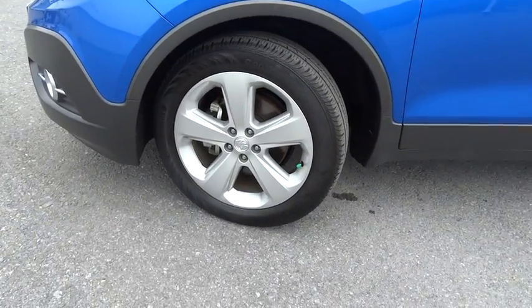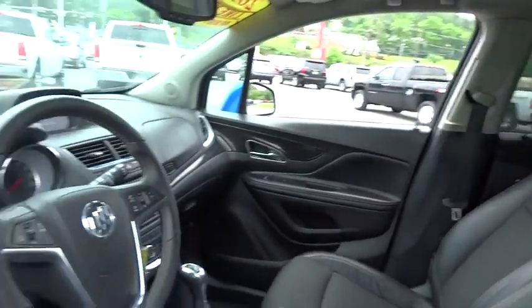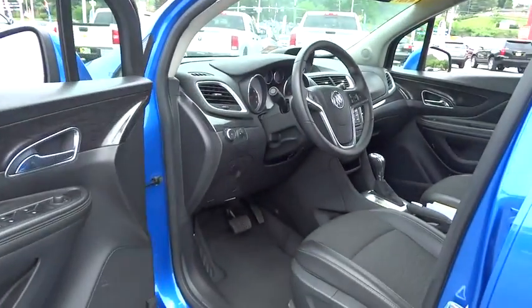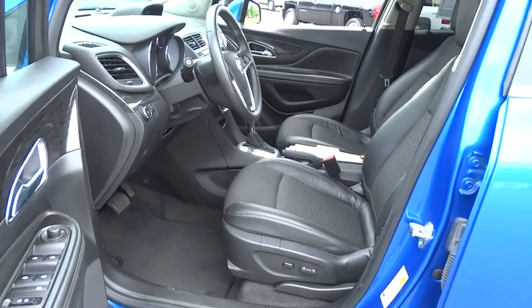leather-wrapped steering wheel, Bluetooth, adjustable steering wheel, power steering, aluminum wheels, floor mats, auto-dimming rearview mirror, four-wheel disc brakes, cruise control, climate control, rear defrost.